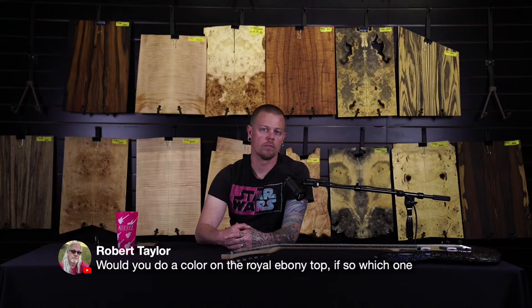Robert is asking, would you do a color over that royal ebony top? No, I wouldn't. I would probably go with a raw tone on that. I think that'd look really nice. A little bit of that open grainness, just seal it enough to protect it and have that kind of expensive look, if you will.